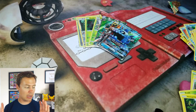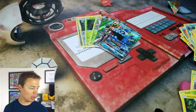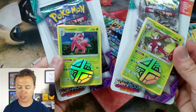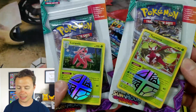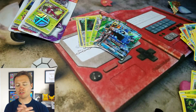I think if I can talk myself into it, I might crack open a box of XY Evolutions. I love that set, and I just got a case of them. So I think I might open one of those up. But I also have these sitting here that I just picked up at the store as well. So I might make a short video on these. And man, these Mega Metagross coins are so easy to get lately. They just pack them into everything. Everything!